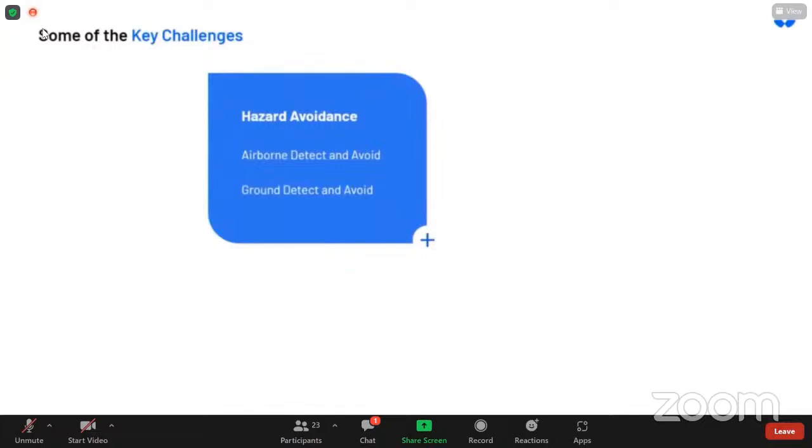Ground detection and avoid. When we solve self-flying, we also have to self-drive on the airport. There are other cars. We have animals that can be on the runway. So we have to be able to detect and avoid all of these hazards.